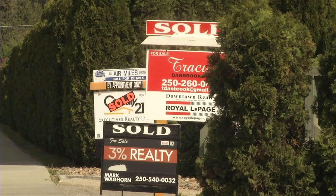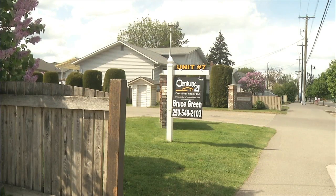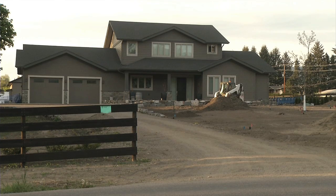I think we're seeing another brisk start to our year. January was a little soft, but we certainly picked up momentum in March, and April's shaping up the same. The Vernon housing market is showing no signs of slowing down. Things are looking good. There's new product coming on.